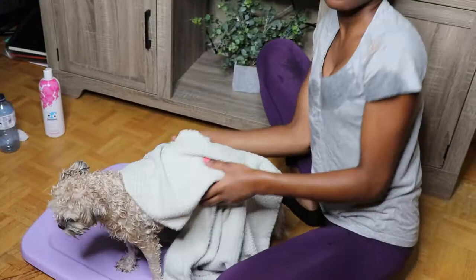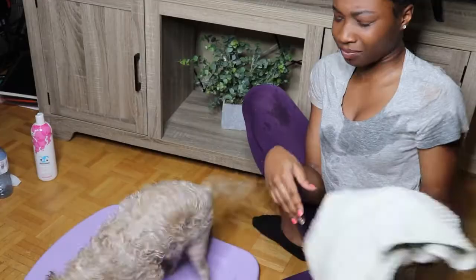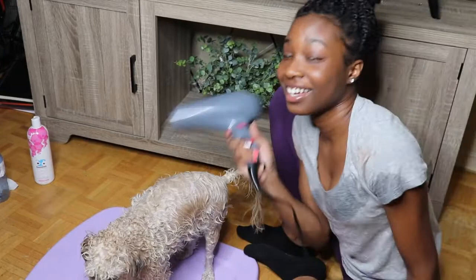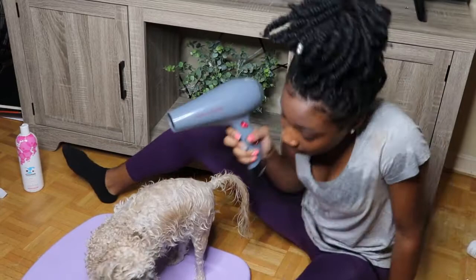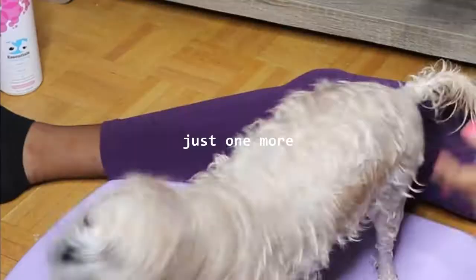Okay. Now this is the part that takes a good amount of time, to really dry her with the towel. So we're going to use a hair dryer to make the process go faster. And at the same time, I'm gonna use her brush and her comb so the fur doesn't get really tangly. I can't really think because I'm wet. I hate being wet with clothes on.